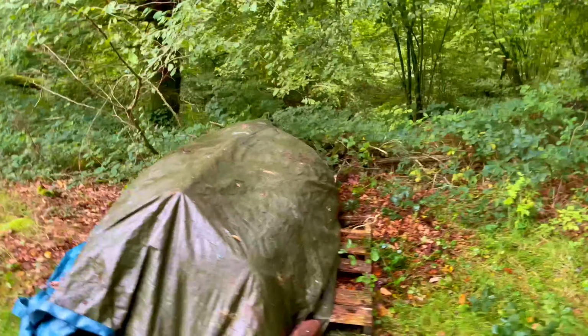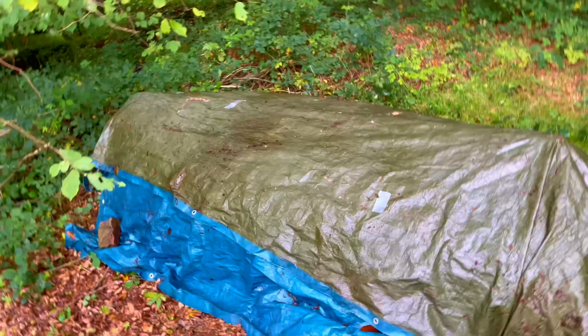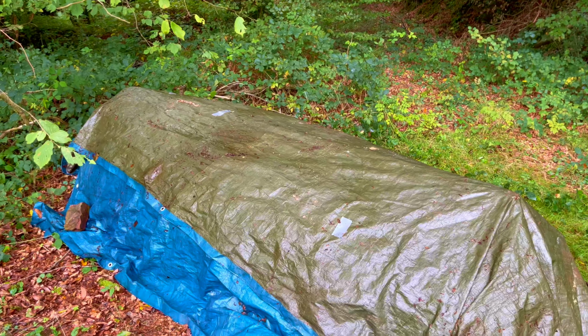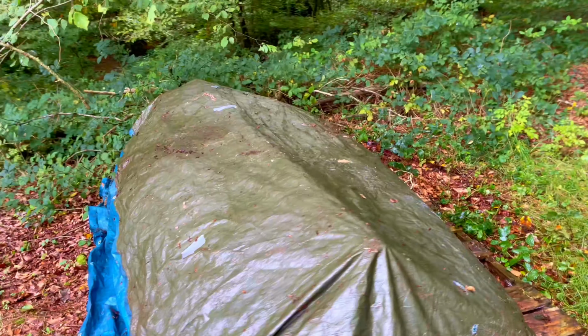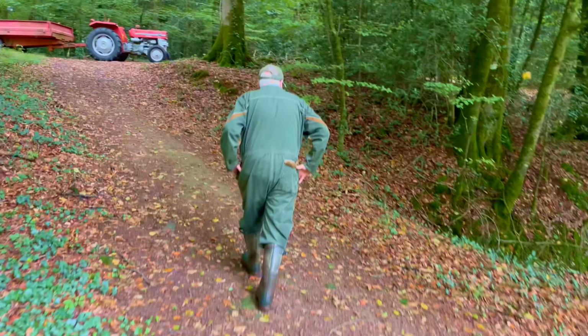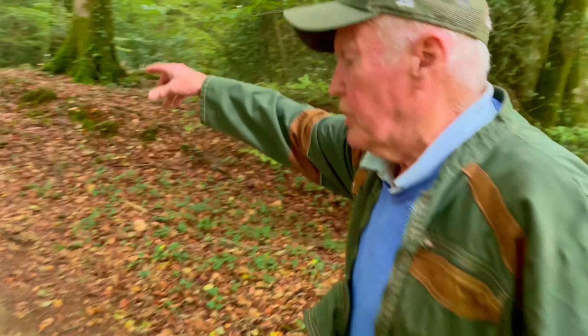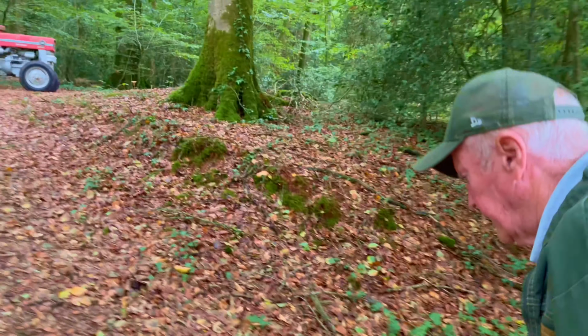So guys, the boat is safe now. It's covered. It's going to sleep here for the whole winter and then we put it back next spring. Are we finished? Did we finish? Got a few more logs to chew. Okay.